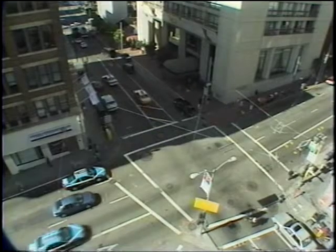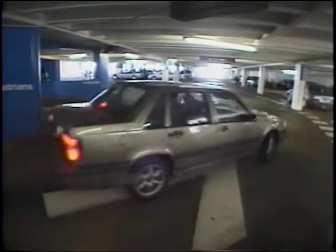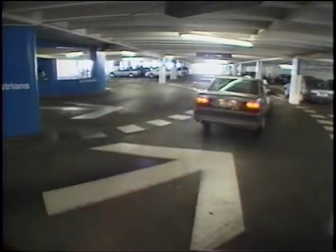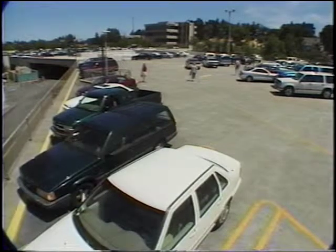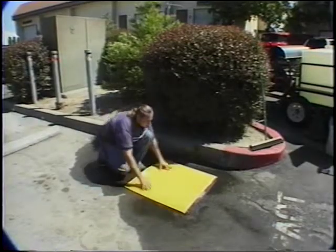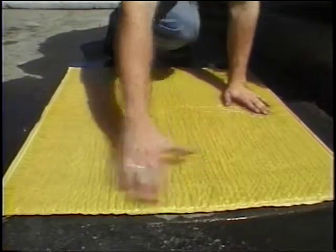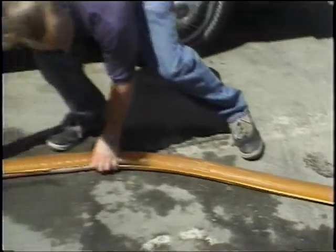Streets, parking garages, and parking lots are major sources of pollution. It's illegal to clean parking areas by discharging the wash water into the storm drain or street. You must collect the wash water and dispose of it properly. Here's one example. Before this dirty parking lot is cleaned, a mat is put down to cover the storm drain. A portable boom is carefully placed to direct the water toward the covered drain.